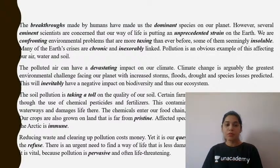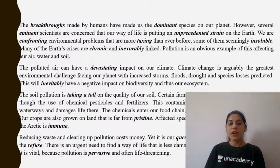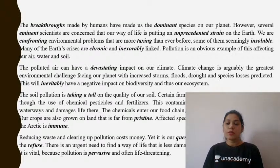So again, some words I've highlighted, like breakthroughs made by humans have made us the dominant species on our planet. However, several eminent scientists are concerned that our way of life is putting an unprecedented strain on the earth. So what is the meaning of unprecedented? Let's say second line, unprecedented strain. So it's something which you cannot precede. Unprecedented, you can remember as something you cannot precede. For example, you break some record which has not been done before. So what you have done today, you have broken the record and it has not been preceded yet. So what you have done today is unprecedented, isn't it?